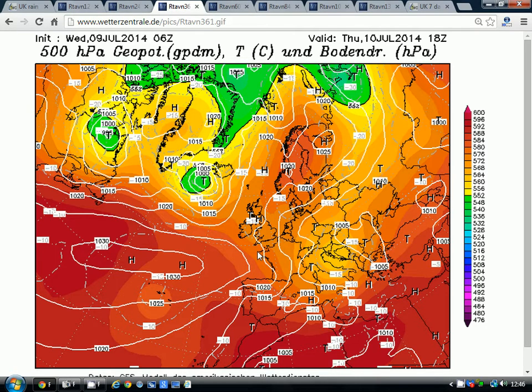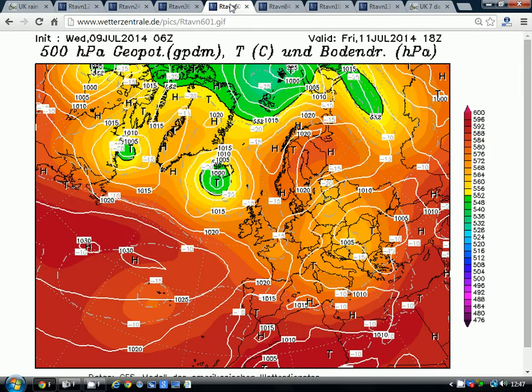Now, under that band of persistent rain, it's going to be really cool for the time of year. We may not see temperatures much better than around 15 or 16 degrees across some eastern parts of the UK. So despite the fact it's a warm front, introducing warmer air, under that band of rain, as it grinds to a halt, temperatures are going to be really, really low for the time of year. Mind you, out to the west, we're going to see temperatures getting up to around 22 or 23 again, so not too bad in the west in the sunshine, but really disappointing temperatures in the east through the course of Thursday.